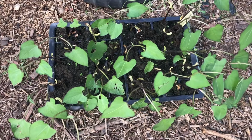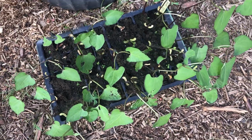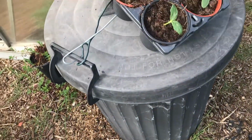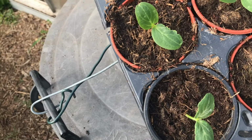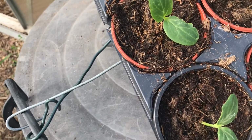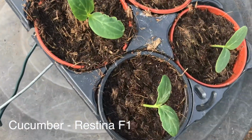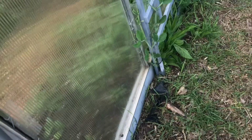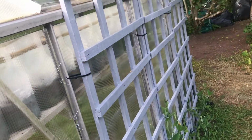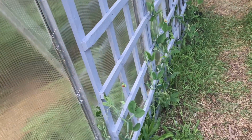Yeah, we're a bit struggling for space at the moment, but we will get there. These are some Restinia cucumber, which are pickling cucumbers. We're going to be trailing them up these, possibly up here. We put these trellises into the greenhouse, onto the sides of the greenhouse.